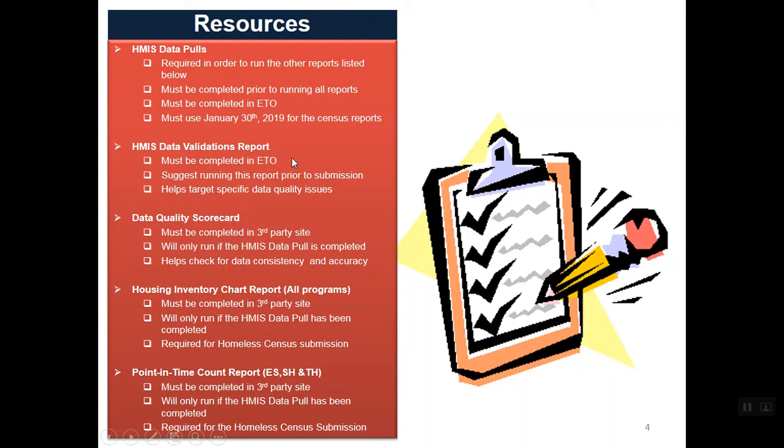The HMIS data validation report really should be your Bible for data quality. ETO did a really good job of pointing out every single little issue that could be wrong with your data and how it will affect your reports. And then this data quality scorecard and housing inventory chart reports are all available on homelessdata.com, which is the third-party companion reporting site to Social Solutions ETO Software.